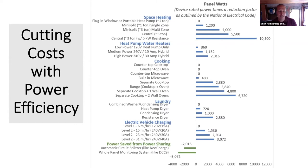Here we have cutting costs with power efficiency. I realize this is kind of big, but what I'm trying to show you is that for space heating, there are options that use less power, like a portable heat pump by Toshiba, versus more power, like a big heat pump for ducted systems with electric resistance backing it up. These are all in watts. I said a 100 amp panel is 24,000 watts, and this is also in rated watts, so we've derated it according to the code. This is what actually shows up on your panel. This is all in that booklet I showed you, just to remind you that there are longer explanations, lots more graphs, lots more discussion. I'm just trying to get you into the mix.